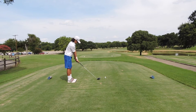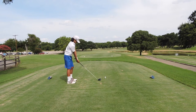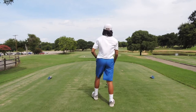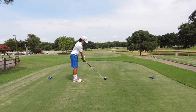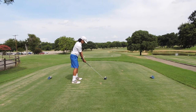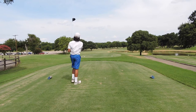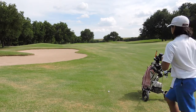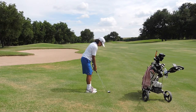Xavier double bogeyed, he's two over. All right, Xavier's second shot, just on the edge of the rough in the fairway. Maybe 140 yards out.